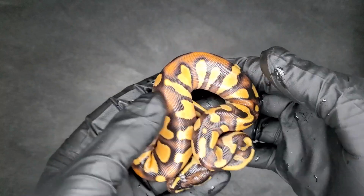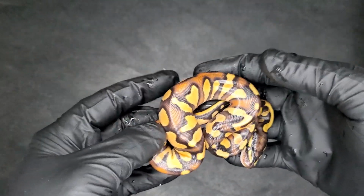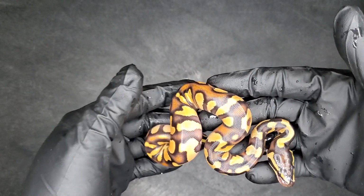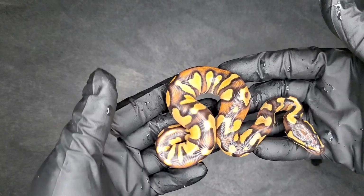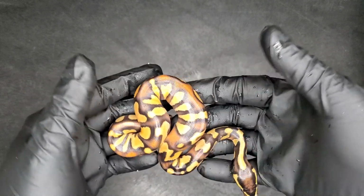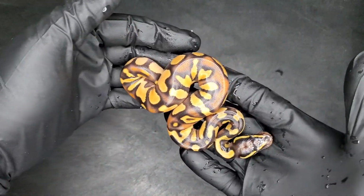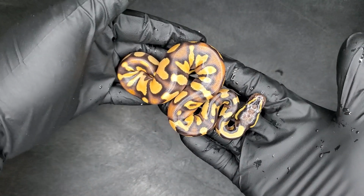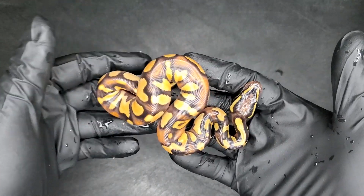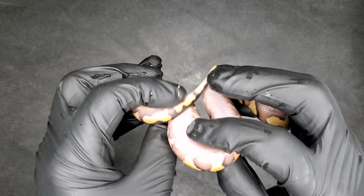And this is the crown jewel. This is the blackhead Enchi orange dream yellow belly. It honestly looks better without the light. It's so nice. It's so blushed out, dark and bright. This is honestly the best example of a super dark snake that's also super bright. I can only imagine a super blackhead, super Enchi, super orange dream. Like, I couldn't even look at that.